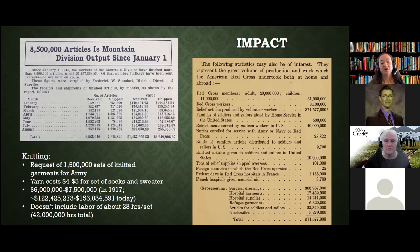And so that would equate to about $123 million or $153 million in today's US dollars. And so they figured out what the labor would have been for this and how long it took to knit approximately each of these items. And so for this set of a pair of socks and sweater, it would have been about 28 hours per set. So about 42 million hours of labor total to fulfill this request. And they also further looked into what was needed to fulfill this order in 2 months. And that would have been 185,393 people working 8 hours a day, 7 days a week to get that done in 2 months.